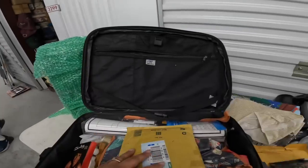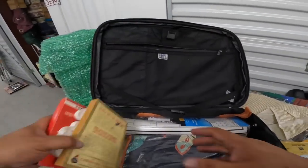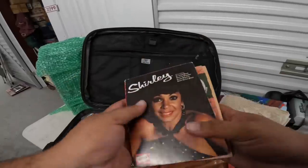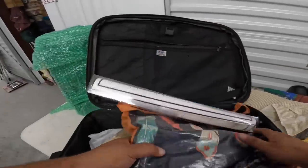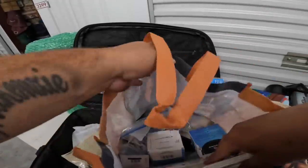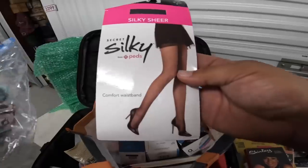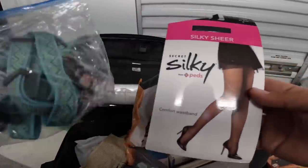This is gonna be very, very interesting. I'm telling you guys, you're not gonna wanna miss one part of this unit, because it is gonna get good. I have a good feeling we're gonna open one thing and it's gonna be the one thing. Look at that, silky leg things. Look at those, some dog collars, brand new.